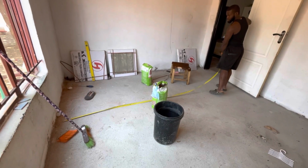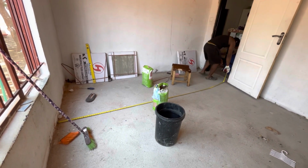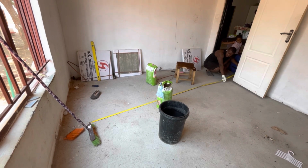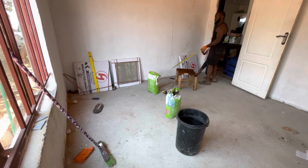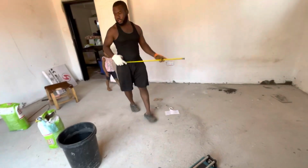And then after that, he started measuring the room to make sure that he can basically have the right measurements. Obviously before buying the tiles, we made sure to measure the room, but it doesn't hurt to measure again to make sure that everything is done with accuracy.